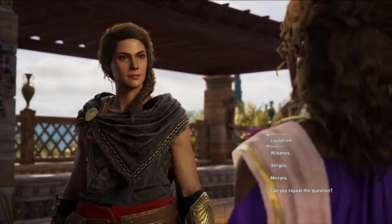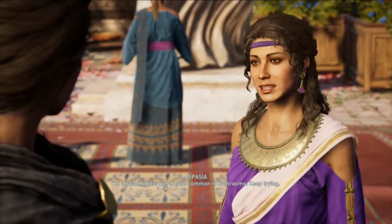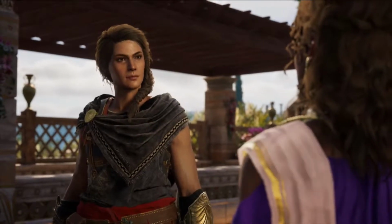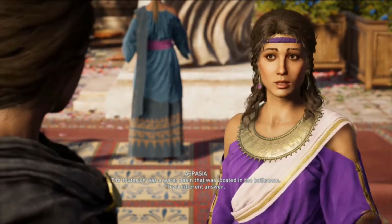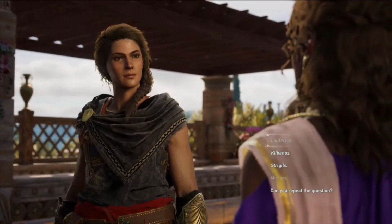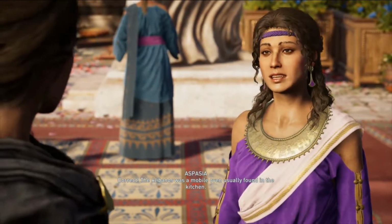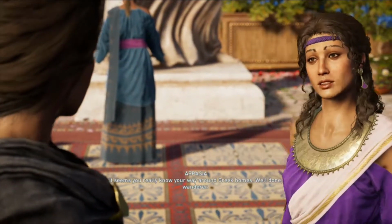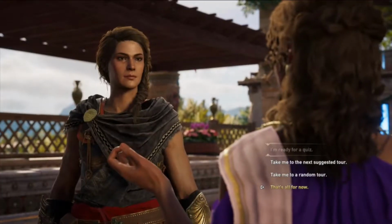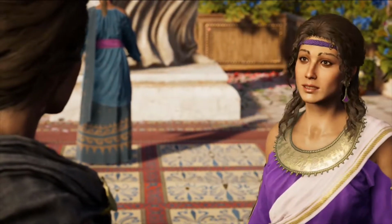Oh, I'm gonna go with mirrors. I'm afraid mirrors were quite common in bathrooms. Keep trying. The luterion was a water basin that was located in the bathroom. Try a different answer. Correct. The klibanos was a mobile oven usually found in the kitchen. It seems you really know your way around Greek homes. Well done, Wanderer. Onward to the suggested tour, as you wish. Come with me.